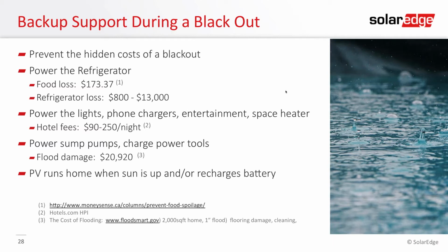This is home repair. So why did the power go out? You know, a lot of times it's like what our picture shows. It's a storm and something happened and there are tree branches down and there's flooding. So the ability to repair your home quickly prevents long-term damage. It's a stitch in time saves nine type of approach.